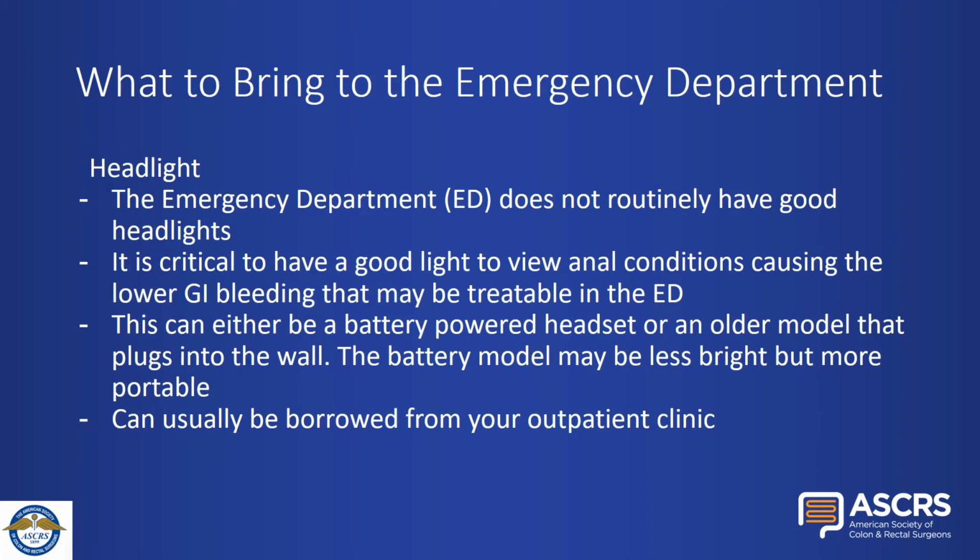Things to think about as you're heading to the emergency room: you need to have adequate lighting. The ER often does not have good headlights, so it's important to bring a headlight with you. Lighting is essential to have a good view of the anus. It can either be a battery-powered headset or older models that plug into the wall. Oftentimes, you need to bring these from your outpatient clinic.